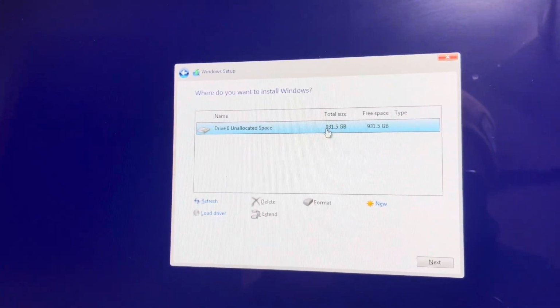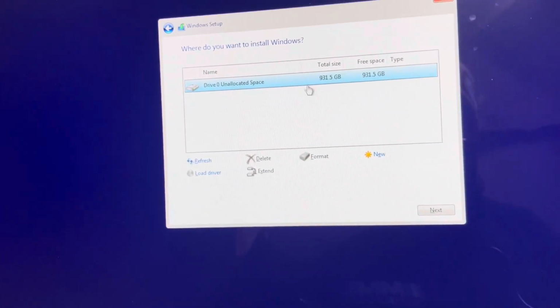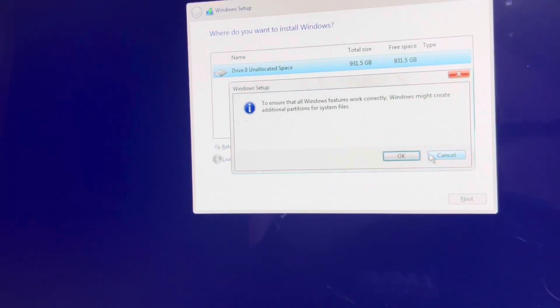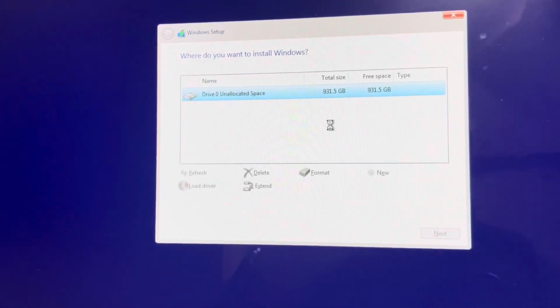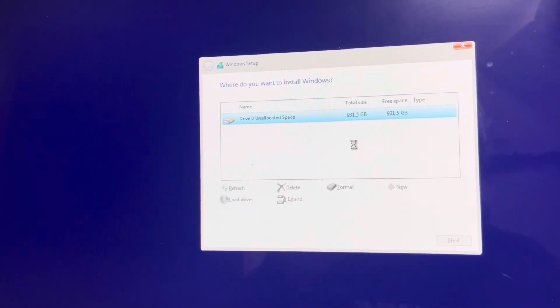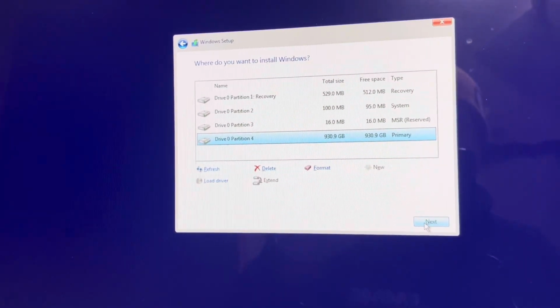Being that this is only a 1 terabyte, and this is an AMD A9, honestly a budget oriented setup, this is going to be a hard drive, which means we're going to click new, click apply, let that create the partitions, and this Windows install is going to be dreadfully slow. I am going to recommend that he upgrades this to an SSD, but he was on a budget, so I understand. You got to do what you got to do sometimes.